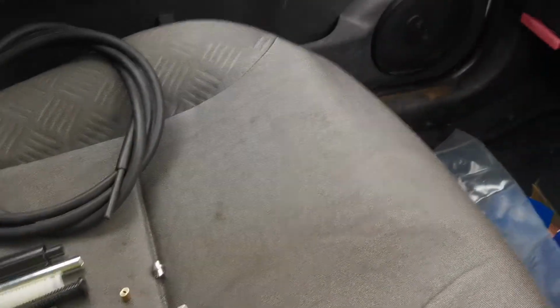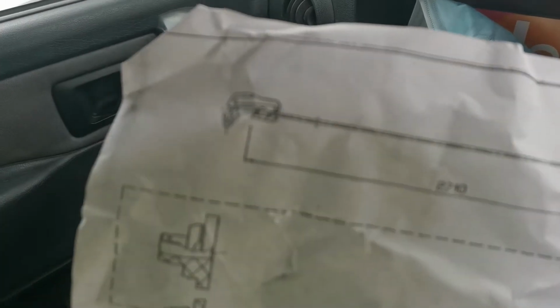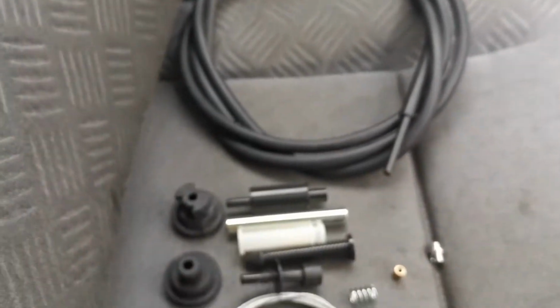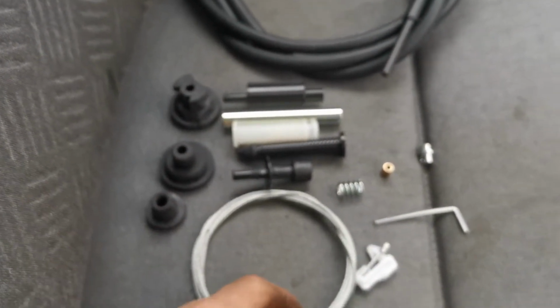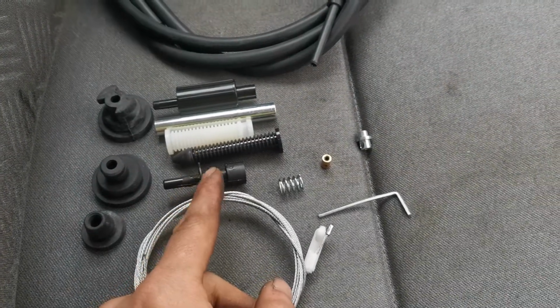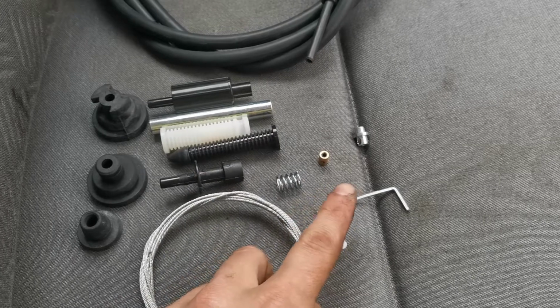Now what I have acquired is this kit. It's got some weird basic drawing set up, not really 100% clued up, but you can see that that plastic clip end is the throttle cable end. This end here is the throttle position sensor in the engine bay. We've got a new sleeving, three new rubber bungs, and the actual throttle cable itself. They've even given us various different clips and metal rods, and little springs.